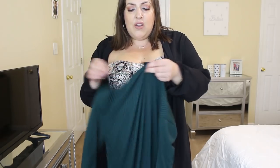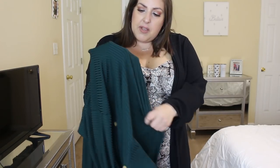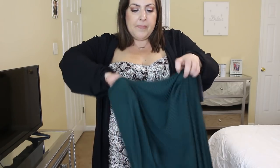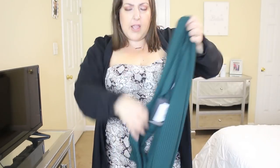Oh, y'all. I thought this was going to be a little thicker. It's kind of thin. Maybe it won't be see-through. Because I don't really care if things are super thick. I just don't know how it's going to look on my body. We'll see. We'll try it on.